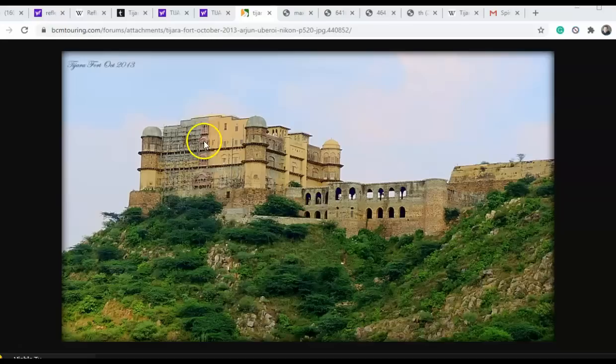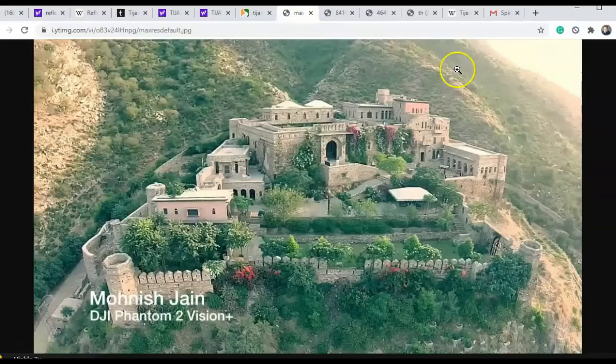This looks, is that scaffolding? This may be when they were turning it into a hotel. You can see very, very old, and just the same thing, just built into the mountain. This one, connecting just straight in. Two stories, just drops down to three stories. They're not building on foundations. They're not building on level ground. It's very, very strange.